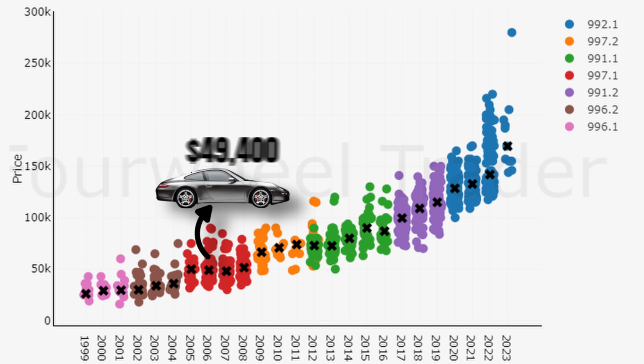The 997.2 is another significant step up. Perhaps this is the best modern 911. You get the option to go for a PDK, but still have that old school hydraulic steering feel. Clearly the market values these characteristics. Prices are on par with the 991.1 from 2012 and 2013.